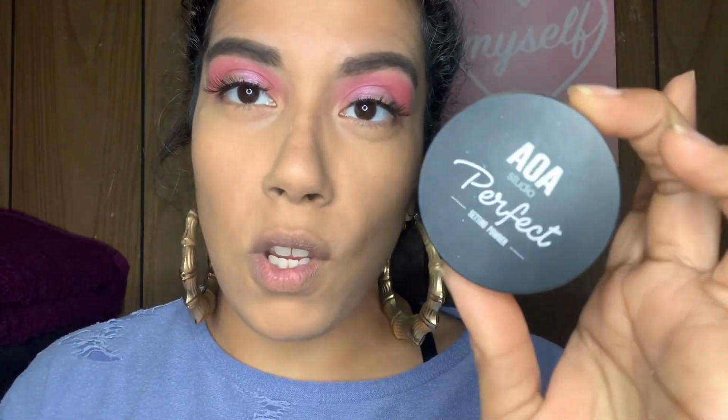All right, now I'm just going to set my under eyes and then we will go into bronzer. The eyes are set and I just use my AOA Studio Perfect Setting Powder in Banana. Now we're going to go on to bronzing.